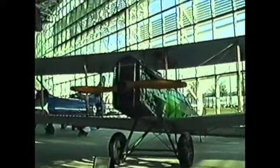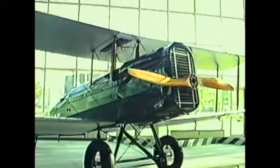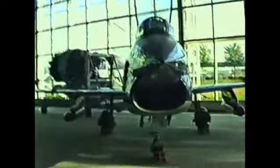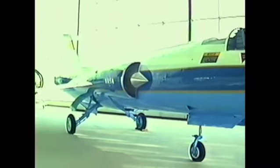A Beech 18. The Beech 18 is right there, of course. That's a Stinson Reliant. Dornier DO-27. Oh, there's a Lockheed F-104C. Some of these, of course, are full scale and some, of course, are not. This is one that Jaeger tried to take up real high and nearly killed himself in doing so. And there's a Mercury capsule.